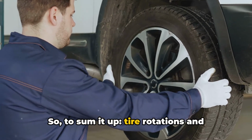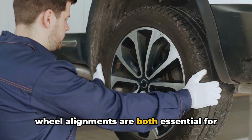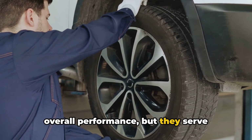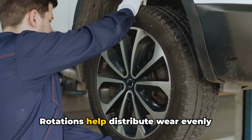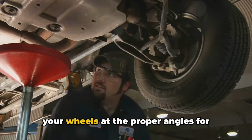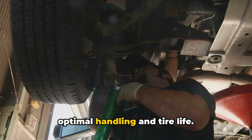So, to sum it up, tire rotations and wheel alignments are both essential for maintaining your vehicle's tires and overall performance, but they serve different purposes. Rotations help distribute wear evenly across your tires, while alignments keep your wheels at the proper angles for optimal handling and tire life.